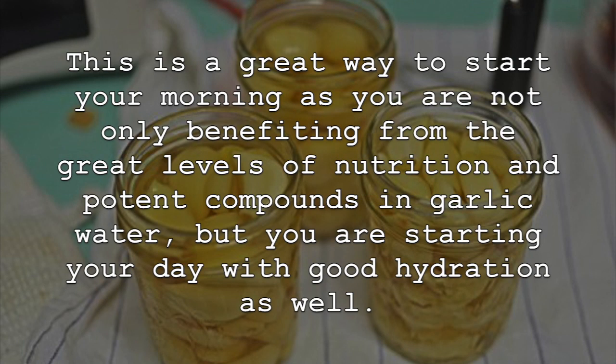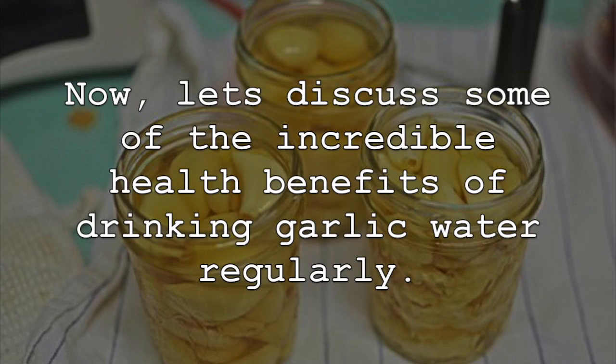This is a great way to start your morning, as you are not only benefiting from the great levels of nutrition and potent compounds in garlic water, but you are starting your day with good hydration as well. Now, let's discuss some of the incredible health benefits of drinking garlic water regularly.